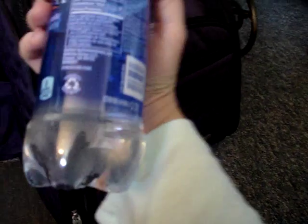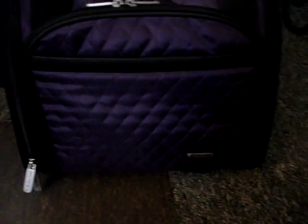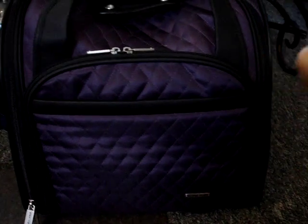And this is a 24-ounce bottle of water, and it fits a reusable water bottle as well. It rolls really easily. I have absolutely no problem turning it or anything like that. And because the bag is so lightweight, like with all Travelon bags, they're already light before you put your stuff in there. So it's not like you have a 10-pound bag before there's anything in it.